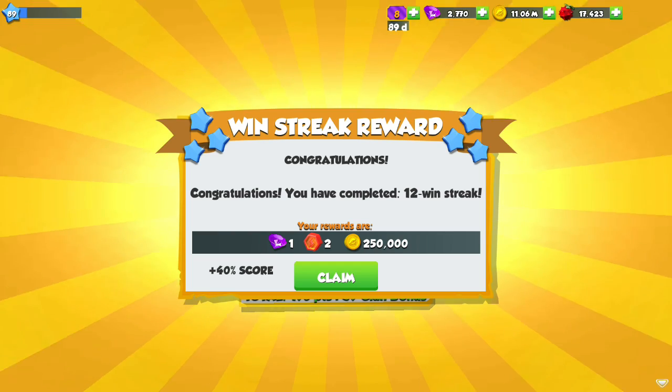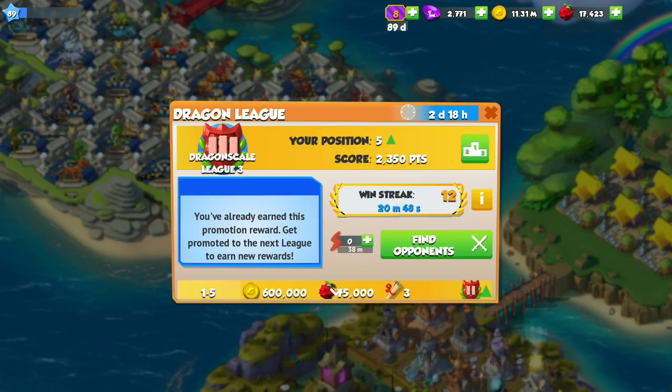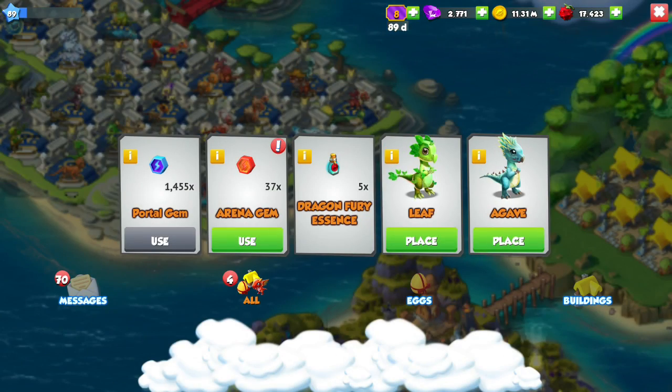some multiplayer token things from getting to a streak of 12. But you can see it's actually so easy to get win streaks of 20 when you have the extra arena gems to do it. Because we still have 37 left here.